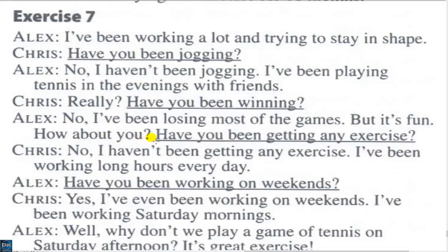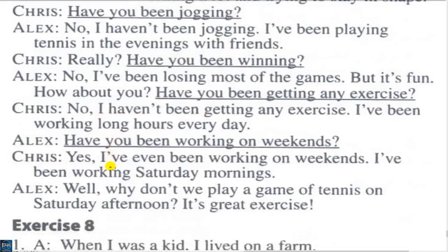Have you been getting any exercise? No, I haven't been getting any exercise. I've been working long hours every day. Have you been working on weekends? Yes. I haven't been working on weekends. I've been working Saturday mornings. Well, why don't we play a game of tennis on Saturday afternoon? It's a great exercise.